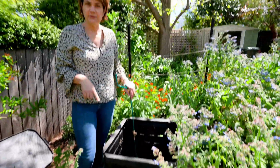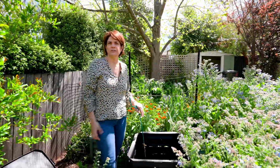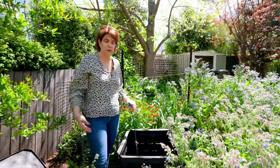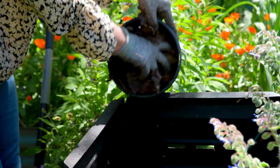So this is one of my compost bins. This is the one I'm using at the moment. I like to keep it in the veggie garden and fairly close to the back door, so that as soon as my inside compost bin is full, I just come, dump it in here, easy. And then I might throw in some dried leaves for carbon.